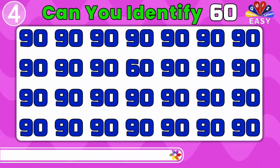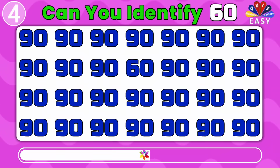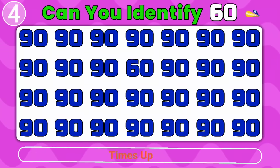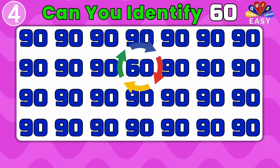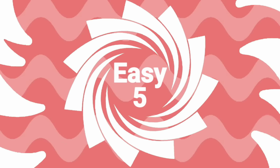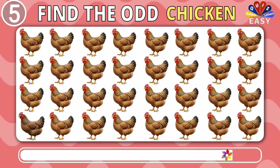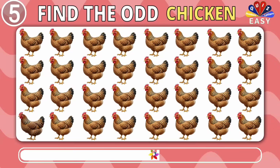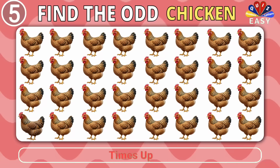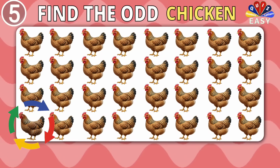Genius can identify the right number 60. You are amazing. You identify the right odd number. Chicken master can find the odd chicken within time. Amazing work. You are a chicken master. You find it the odd chicken.